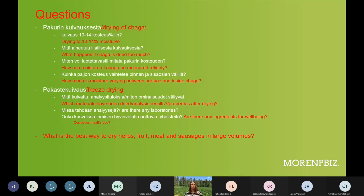And the next question was how much the moisture content varies between the surface and inside of chaga. Usually chaga, at least the products I have dealt with, have been dried in pieces. The size of those pieces is approximately 2 centimeters wide and 2 centimeters thick, or even less. So I think in those the moisture content doesn't vary that much. But do you, Jaana, have something to add to this?